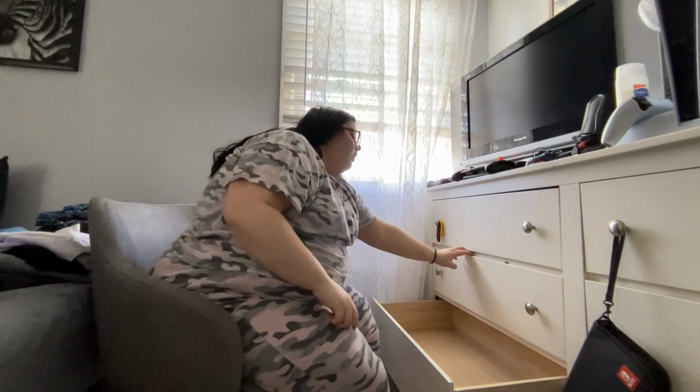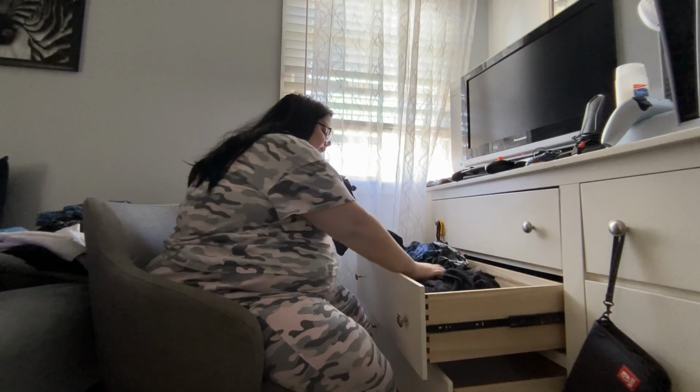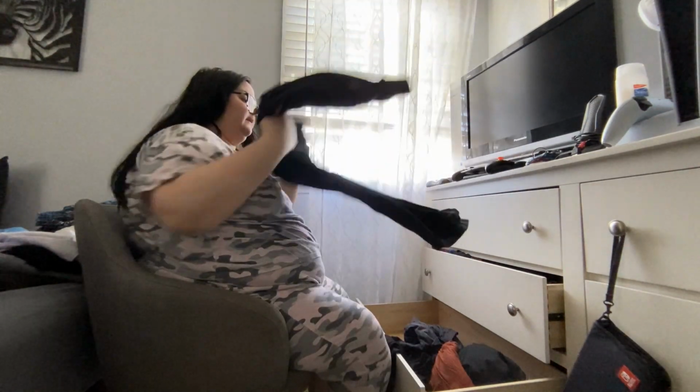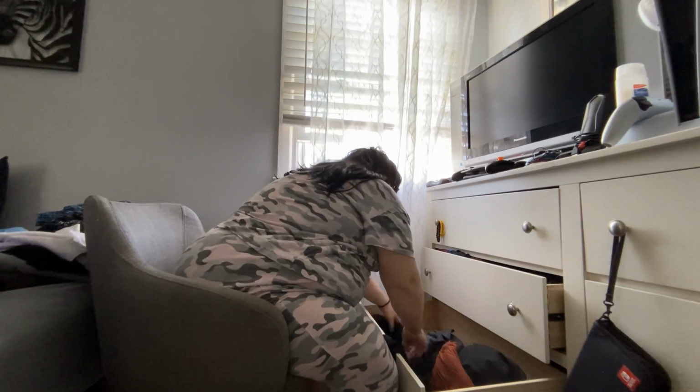Okay, so now that we have this drawer empty, now we're gonna move all the winter stuff down. I know I'm probably making this more complex than it looks, but I'm just gonna start folding. Some of the stuff I have is super, super thick.